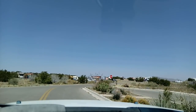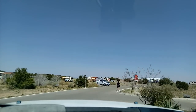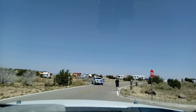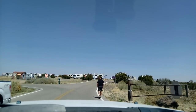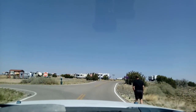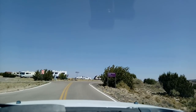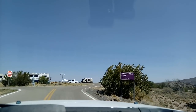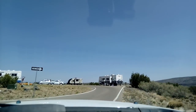When we come back, we'll go through the loop I'm in and I'll show you that. But now we're going to continue on. This is another loop. This loop here called Buffalo Grove Loop has water and electric. No sewer, but they do have dump stations. This is campsites 51 through 66, Buffalo Grove Loop.